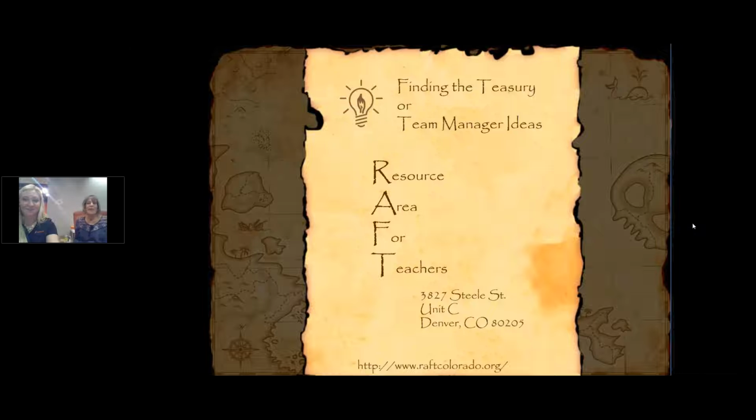If you have an opportunity to be in the Denver area at all, we really want to recommend a place called Raft, which is a resource area for teachers. It's located over at 3827 Steele Street, over in a real industrial area. It's a warehouse, and it's a warehouse full of a DI team manager's dreams come true.